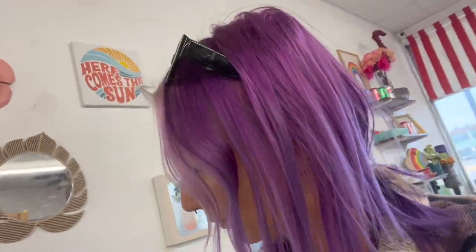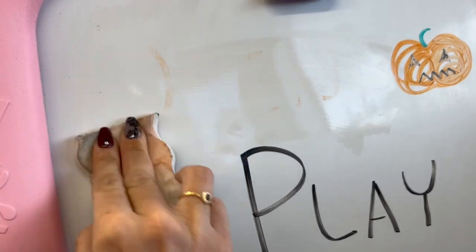So I gotta clean it off and then I might do happy boo day. Happy boo day. Does that pun work? You guys have to let me know down in the comments if you have better birthday puns. Ooh, gotta clean this off. I find that a magic eraser works best on this.